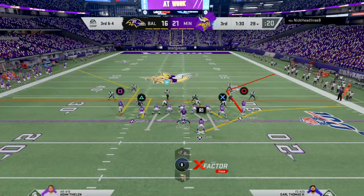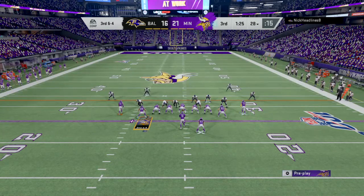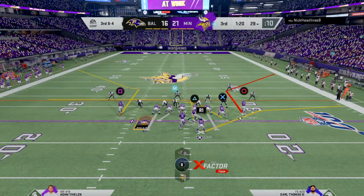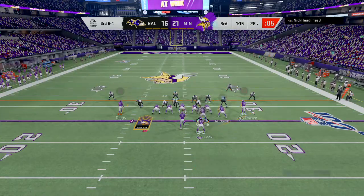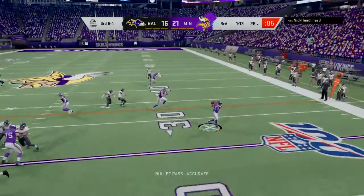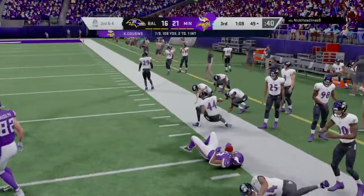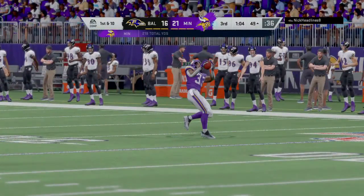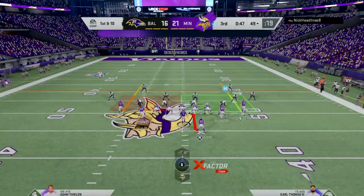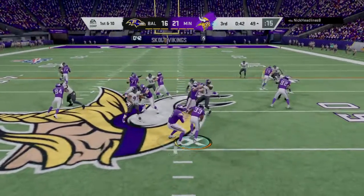And on 3rd down, a nickel formation here defensively. Cousins to throw it this time. He gets this one into the hands of Dalvin Cook. And he'll be taken down, but not before they work it across midfield. 23 yards on the play. So in Raven territory now. Here's a 1st and 10 at the 49-yard line.